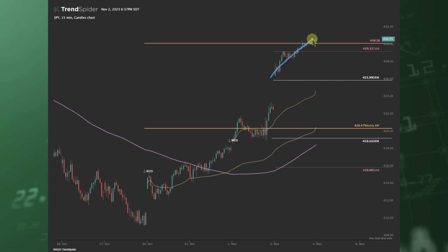So there wasn't really any digestion, other than when we reached into that 2 standard deviation move, it bounced up, we consolidated, and then it pushed right out through it. So what we've got to pay attention to once again is for the markets to digest. And I'll give you the updated moves here momentarily.